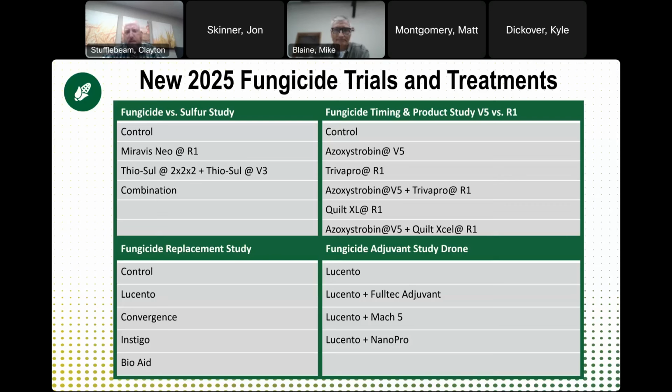Fungicide timing and product study. So V5 versus R1. This is a combination trial of Trivapro, generic azoxystrobin, and then Quilt Xcel. You can see the combinations though. I'm really excited about this trial, bringing a generic into our testing, especially in lower grain market times, to see if we can increase those yields a little bit at a lower cost.